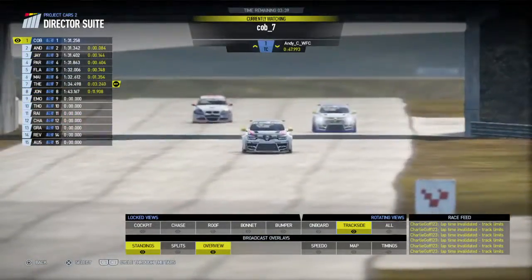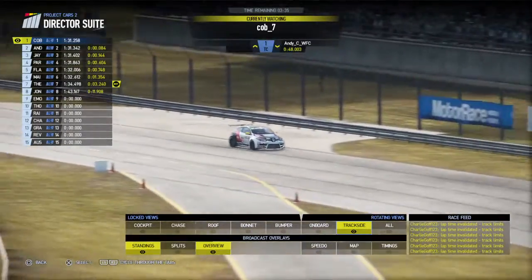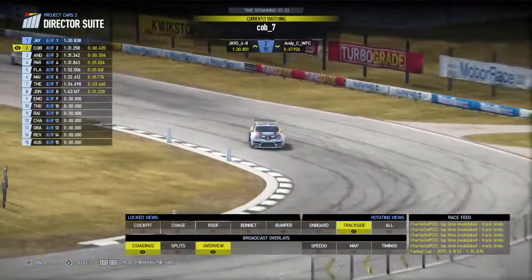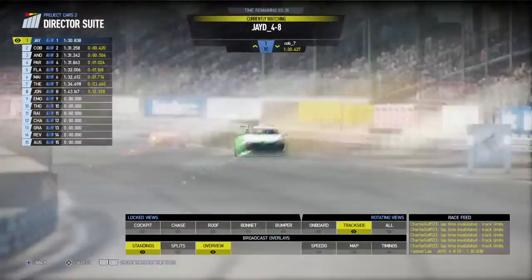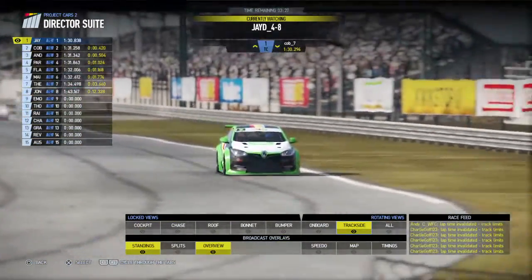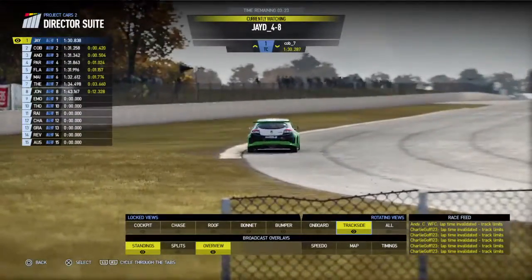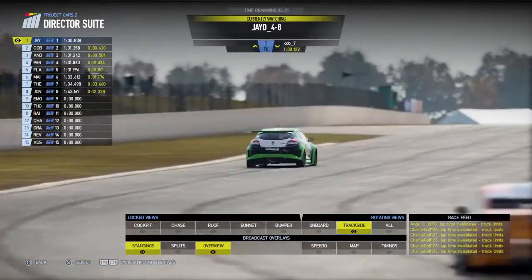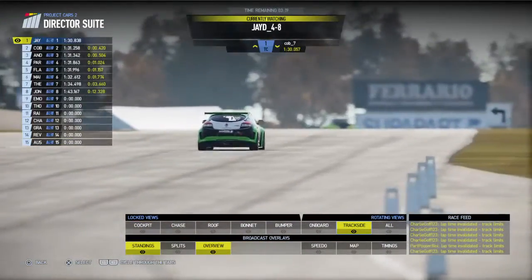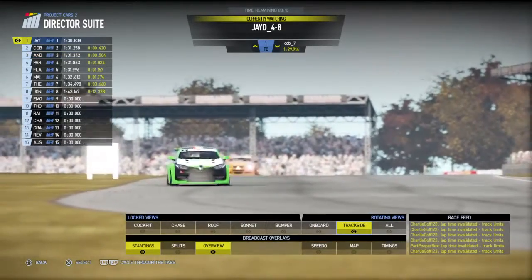So currently Cobb still on pole position provisionally, and he's managed to move up to second, less than a tenth behind. And I say that, Jay puts it on pole as he goes across the line by 4.2 hundredths of a second, as he runs wide at turn 1, and it looks like he's going to have a cool down lap and try again with only 3 minutes to go.